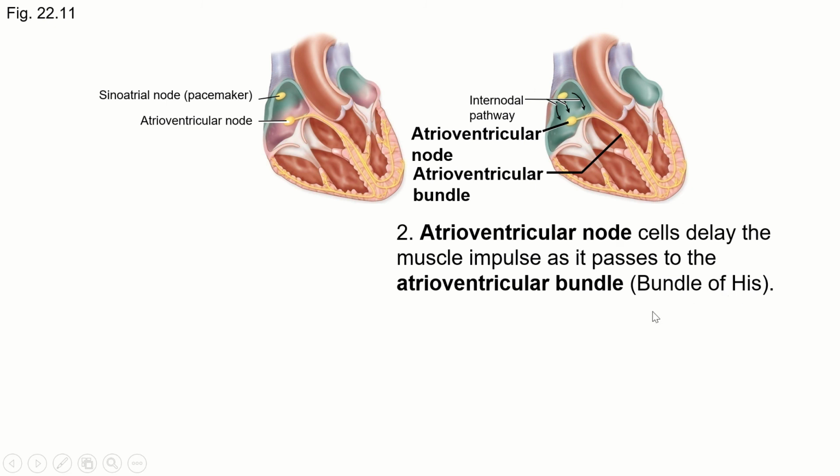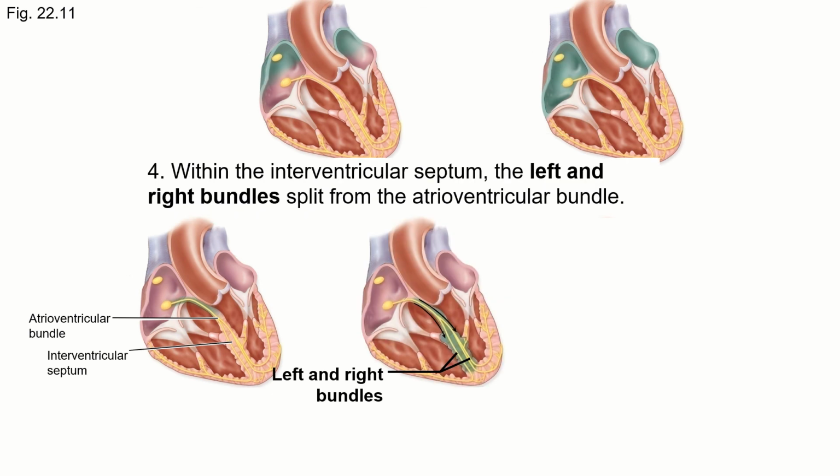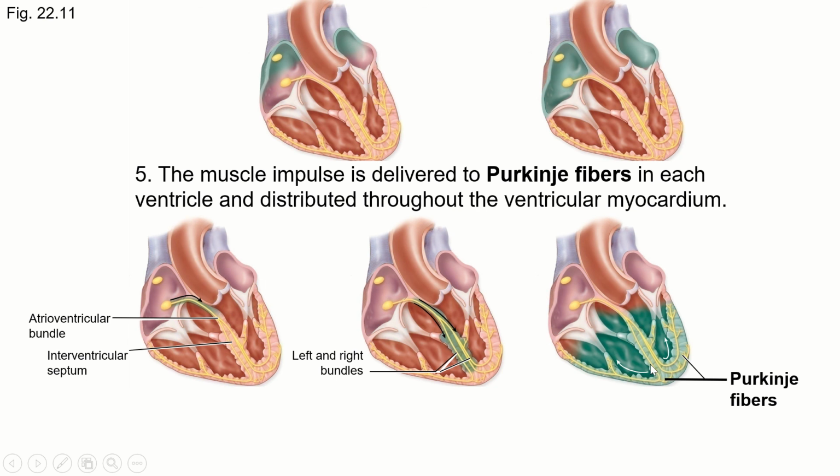Not his, it's named for Dr. His, who discovered it. This is a group of neurons that carry the signal down the interventricular septum that splits in the interventricular septum into the left and right bundle branches that go on either side of the septum. And then those left and right bundle branches, once they get to the apex of the heart, they synapse with special cells called Purkinje fibers, which are pretty much multipolar neurons. They're specialized for the heart, but they're multipolar neurons. And those are then going to carry the action potential across and up the ventricle of the heart.